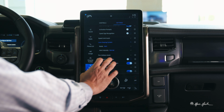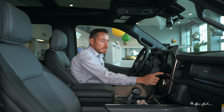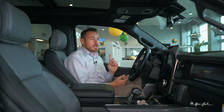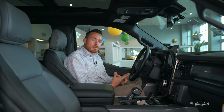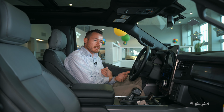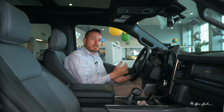Coming on out of there, I've got pre-collision assist. Now this technology, there is stuff in here that Ford will not put on here, but I'm going to let you know right now, it is on these vehicles. So we have left lane intersection assist. So if I'm taking a left turn and vehicles are coming, the vehicle will stop itself. It is not in the system.